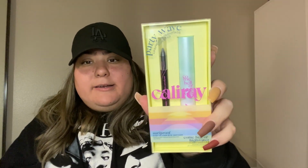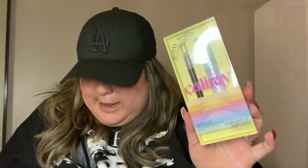So I do like tubing mascaras. I went ahead and just picked it up. I did see it in the checkout line. So I just decided to pick it up, but I've heard really good things about this brand, so I wanted to go ahead and try it out. So I did go ahead and pick that up.